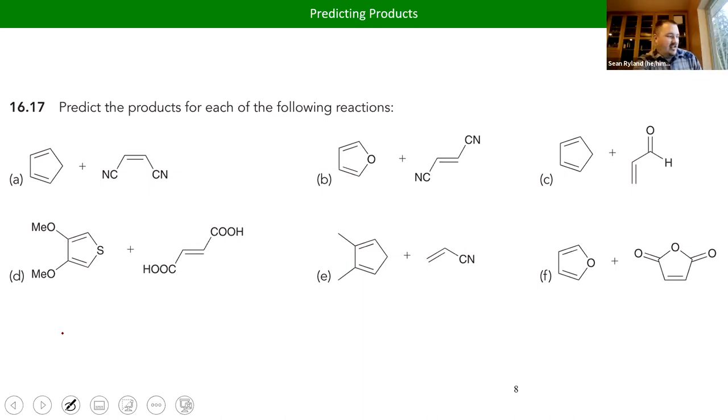And again, for E, I'm not going to go through E and F right now, but I will do them at the beginning of lab if you guys want, or for practice at the beginning of lecture on Thursday. If you only have your electron withdrawing group on one side, then you're going to wind up putting that electron withdrawing group in the endo position on each of the two carbons, right? So you're going to get both enantiomers, the one that puts it on carbon one and the one that puts it on carbon two.